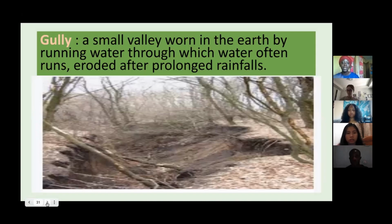So as you can see in this picture, after prolonged rain due to climate saturation, the soil can be eroded. Erosion takes place and the soil gets washed away. The watershed eventually turns into a small valley, which is called a gully. So that is why the project is focused on watershed management, road rehabilitation, and gully restoration. So this is a gully. It happened due to prolonged rainfall. Next slide, please.